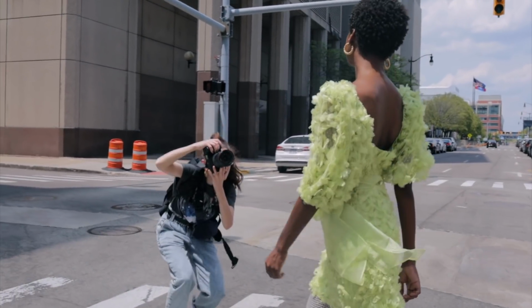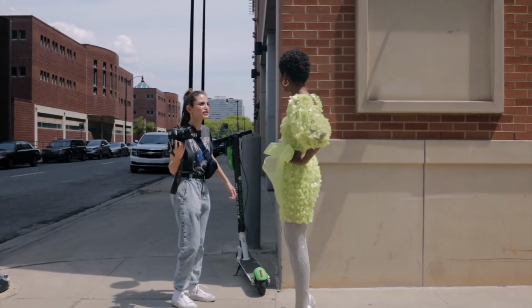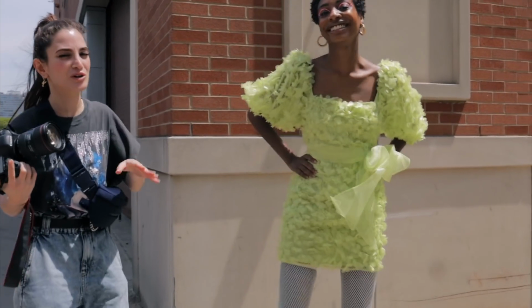I hate these scooters with a passion. I hate the scooters, you guys. I've almost died on this many times. You've almost died on the scooter. We don't want that. We don't love that for you.